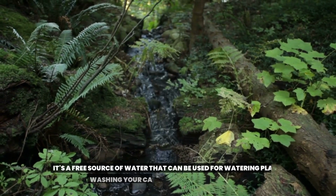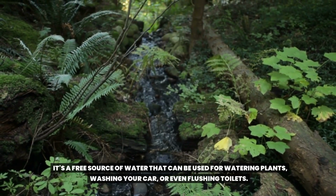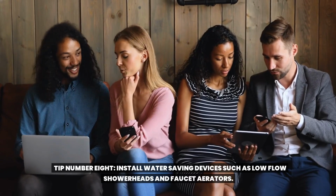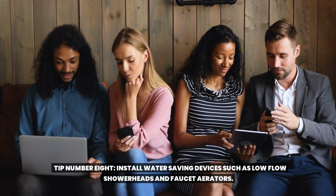It's a free source of water that can be used for watering plants, washing your car, or even flushing toilets. Every drop counts, and rainwater harvesting is an excellent way to reduce your reliance on tap water. Tip number 8, install water-saving devices such as low-flow shower heads and faucet aerators.